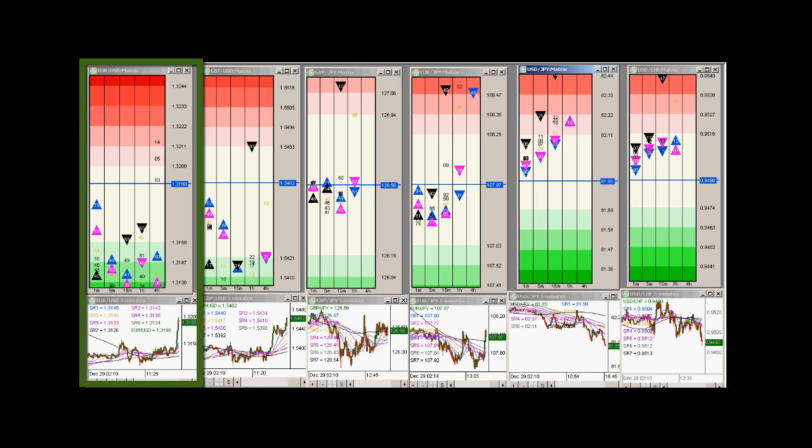Now you see pound dollar, it's pushing a little bit higher. Aussie dollar is sitting up there. Just think this big figure level on euro dollar, it tends to hold pretty well. Seeing if I can get my 10 out of this.